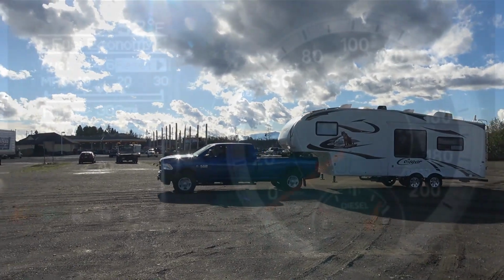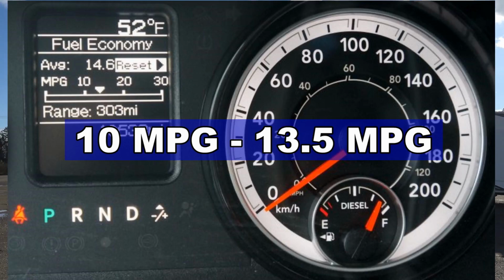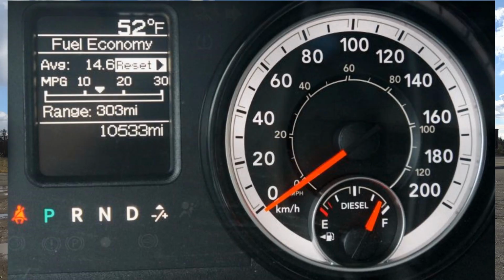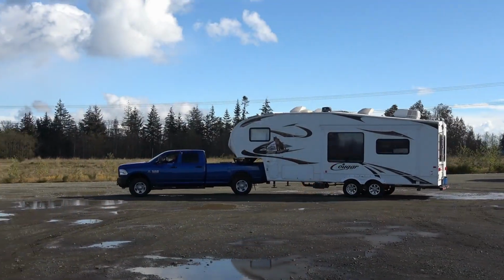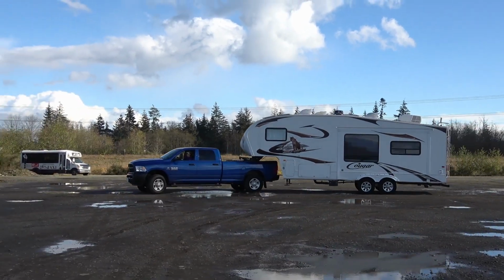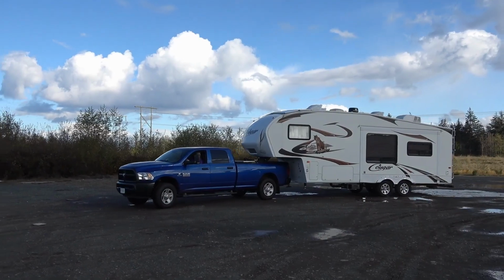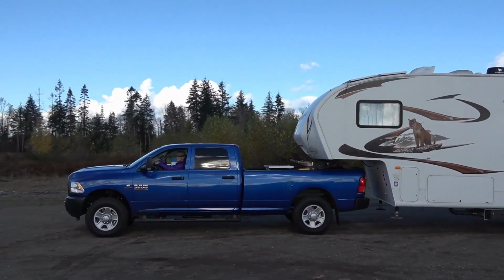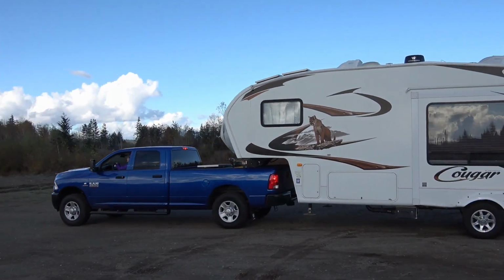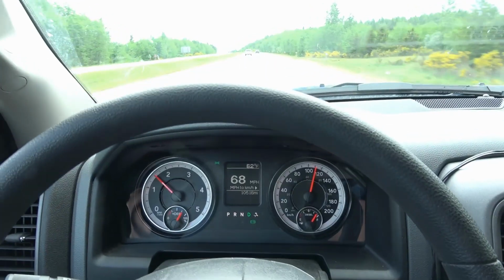So fuel mileage, when we were towing, we averaged anywhere between 10 miles per gallon to 13 miles per gallon. I generally tow at highway speeds between 62 and 65 miles per hour. My lowest mileage figure came in around 10, and that was during really severe duty conditions, such as pulling a really steep grade at a high speed or into strong headwinds.